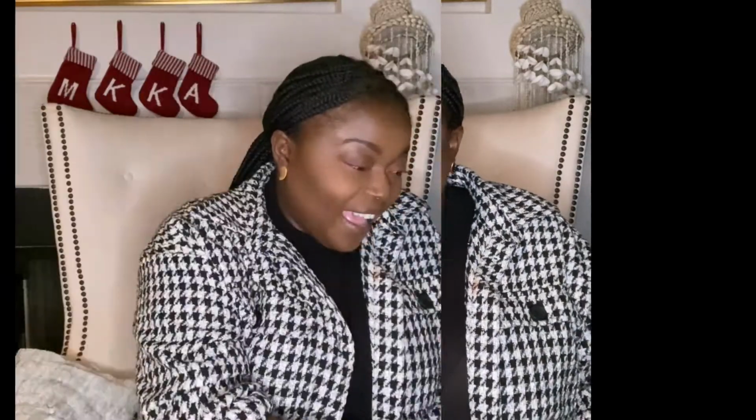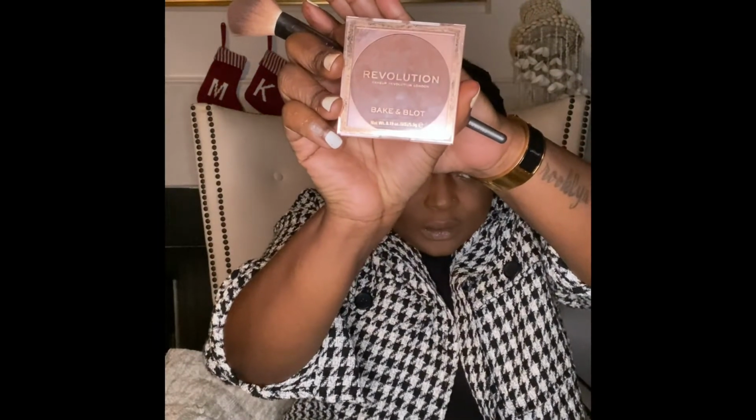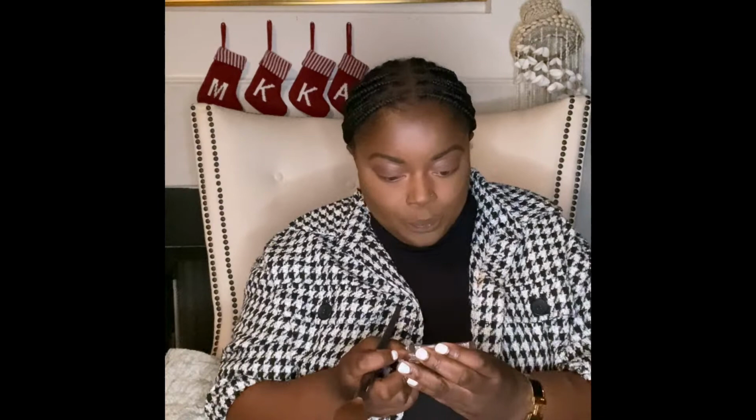Yes, we look good. Next, again, like I said, everywhere that we put liquid, we're gonna wanna put powder. So for the contour area, we are gonna go and I use a blotting powder. So this one is going to go where we had the darker concealer. And I use a blotting powder from Revolution Beauty. And can we see that there? Okay. And I use this one in the deep dark color, and this is the bake and blot powder. Again, it will be linked below.